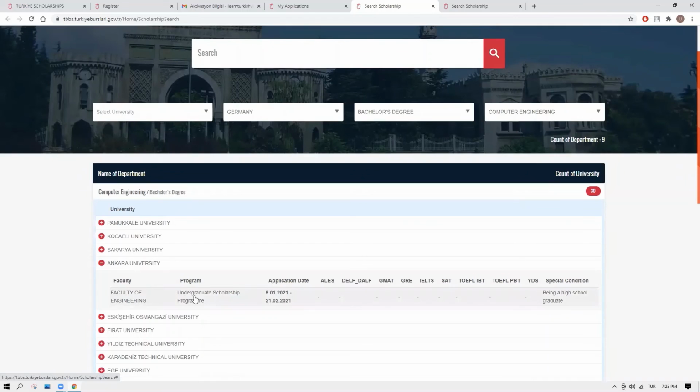Faculty of Engineering, undergraduate scholarship program, application date is here, and special condition: being a high school graduate. So if you have a diploma from high school, you can apply for this program at this university. But some other universities can have different qualifications.